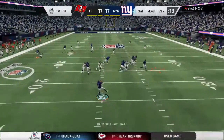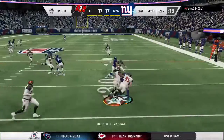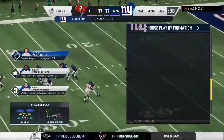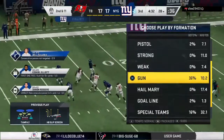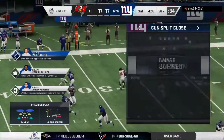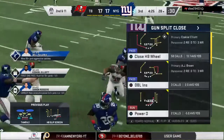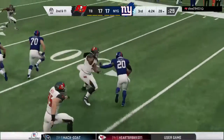On 1st and 10, it's Jackson. They'll set up the screen to Elliott. And he'll lose yardage here, going down back at the 28. It's a loss of a yard there, and now 2nd down. Got to give some credit there defensively. They snuffed out that screen early on 1st down. Really read it well, didn't they?